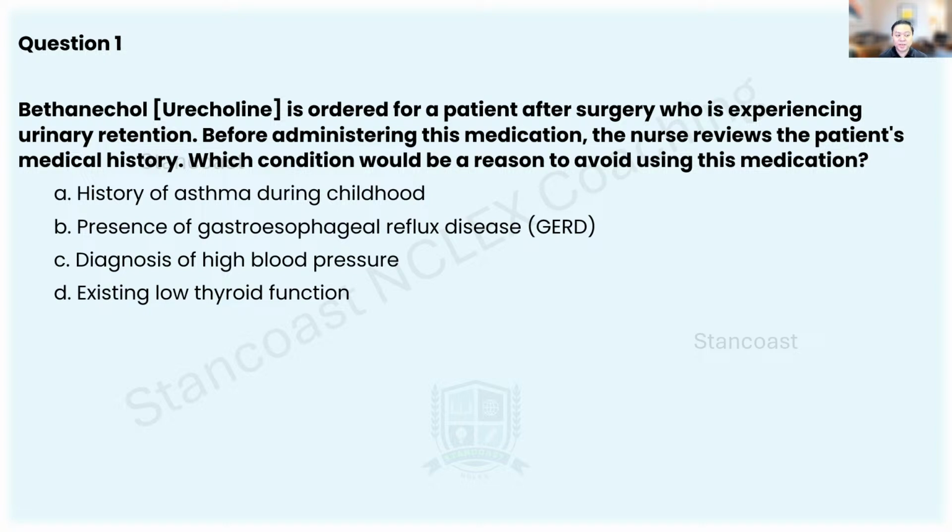So let me start with letter D this time. Existing low thyroid function. Do you think that this would be a contraindication to taking this medication? Low thyroid function, or hypothyroidism. We know that Bethanechol can cause dysrhythmias, right? Especially in a person with hyperthyroidism. But there is no known adverse effect on patients with hypothyroidism, making it safe to use in such a case. So the option in letter D is not a contraindication.